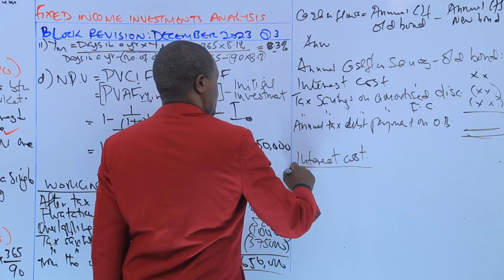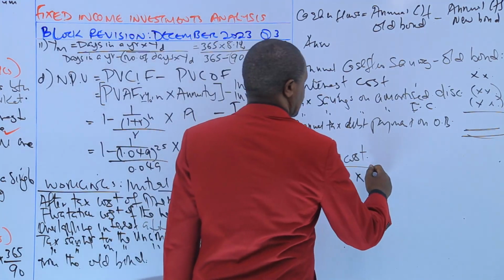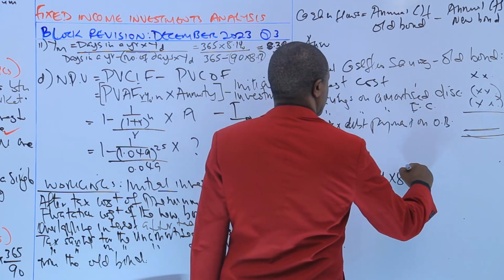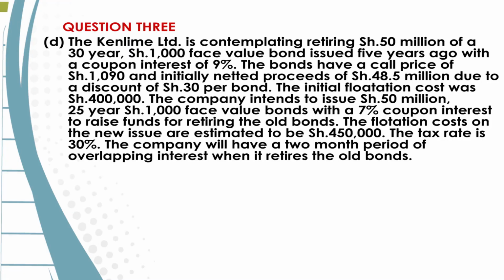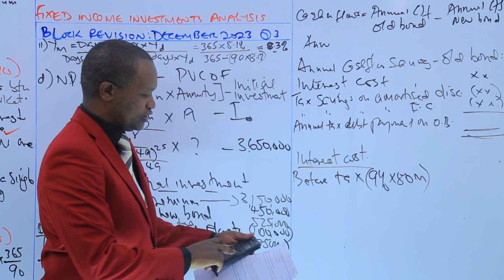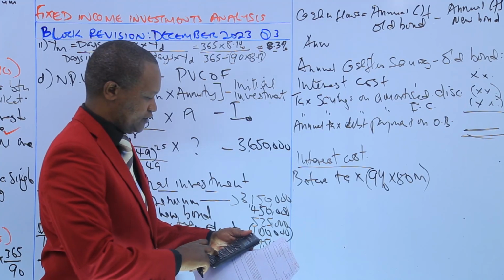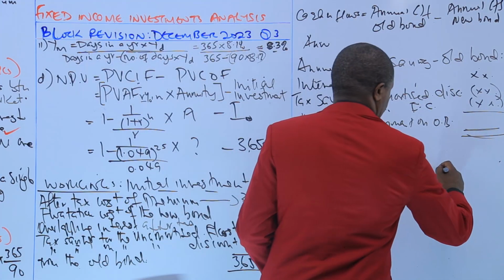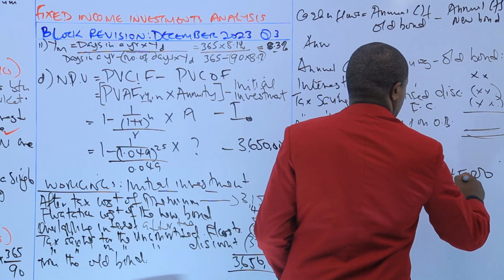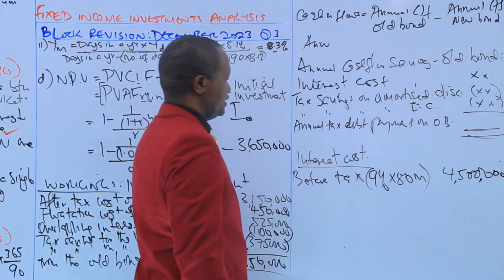The interest before tax on the old bond is 9% times the 50 million. The coupon interest is 9%, and the par value is 50 million for the old bond. 9% times 50 million is equal to 4.5 million. 4.5 million is the interest before tax.